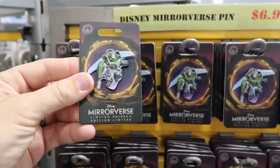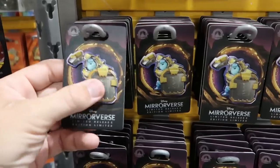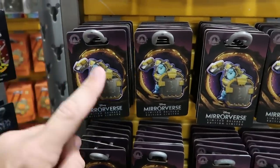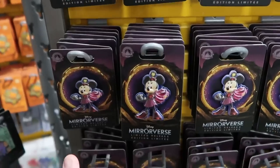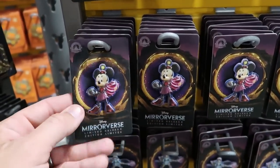They do have Buzz Lightyear. Right underneath, they have Sully from Monsters, Inc. I love the size of this one, though. The pins actually look like they're airbrushed, like the colors are really nice. They have Minnie Mouse here. They actually don't have Minnie over at the outlet on Vineland.